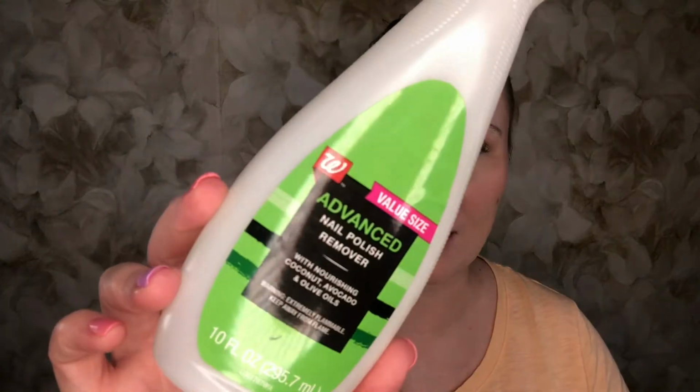Next up we have this is a Walgreens brand. This is the Advanced Nail Polish Remover with nourishing coconut, avocado, and olive oils. It was fine. It's a nail polish remover. I don't find that there are any that are particularly great. I've never found one that I was like, wow, it did its job and it worked fine.